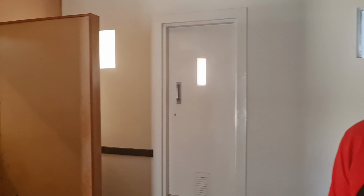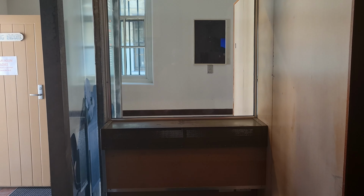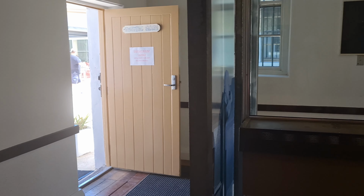Hey guys, we're going to do a tour of the Fremantle Prison here in Fremantle. It's the only World Heritage site in the whole of WA. And the area we're standing in now is the visitor's room.